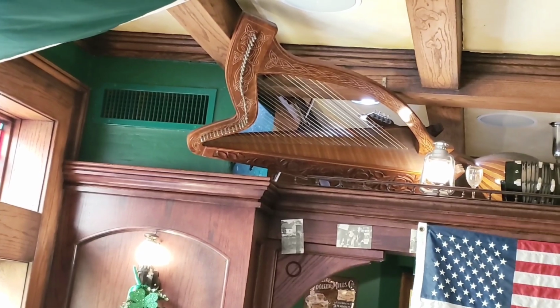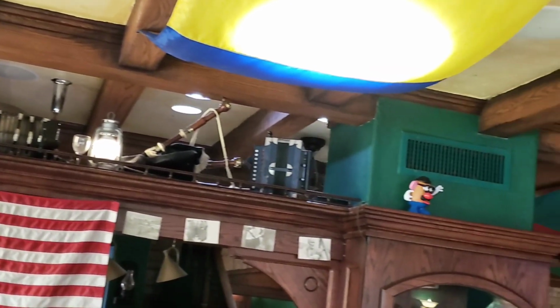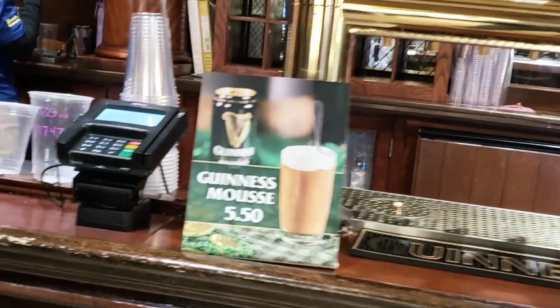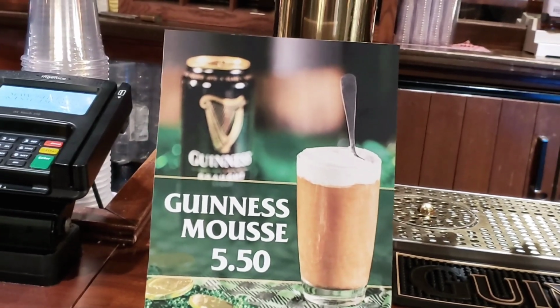Inside Grogan's, one of these things is not like the others. Inside of Grogan's also is where you can come to get yourself a Guinness Moose for $5.50. We're going to give that a try today.